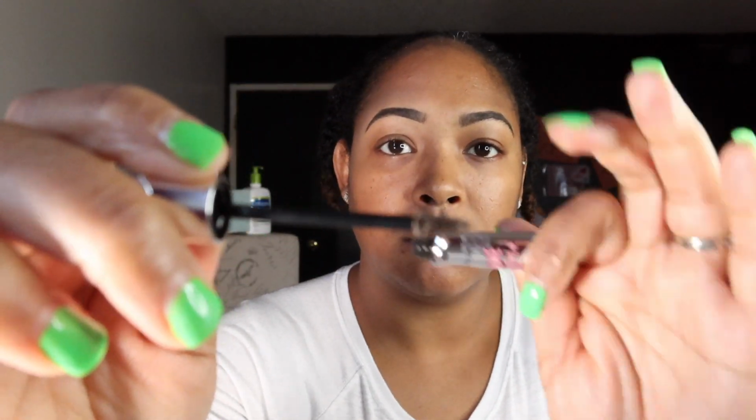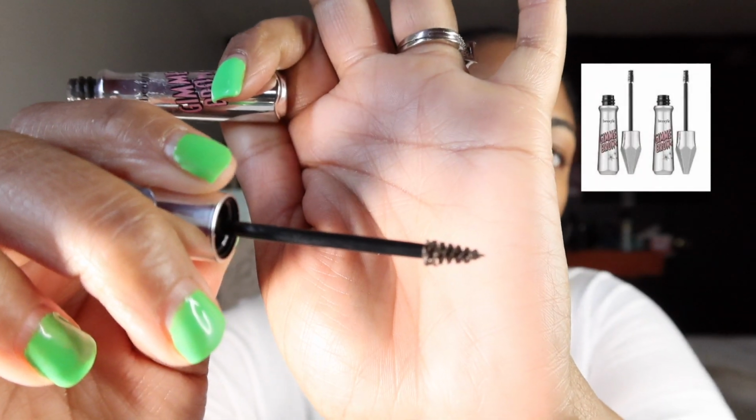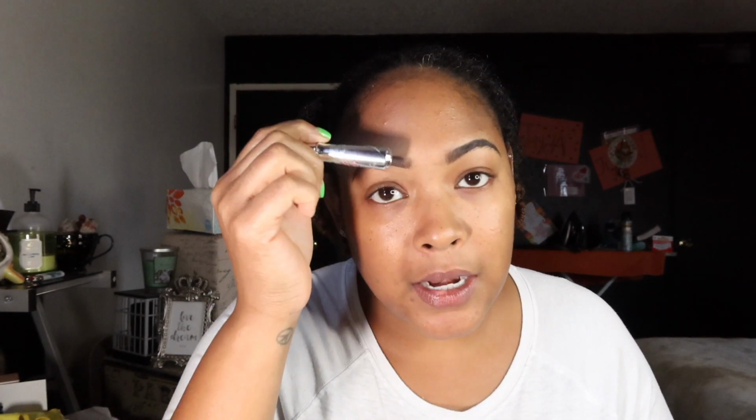Just to let you know what I did use so far to clean up these brows a little bit, I used the Gimme Brow by Benefit. It's just a little brow spoolie. It is in number 4, and it helps to fill in your brow a little bit. It doesn't hold it in place, it just gives it more of a fill. So I just used it right in here and it made it a little bit lighter. And then I'm cleaning up my brow.